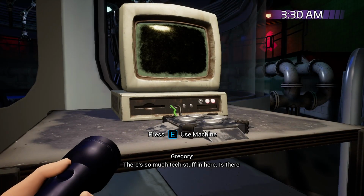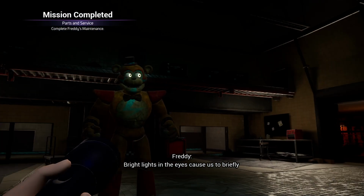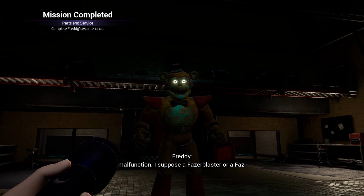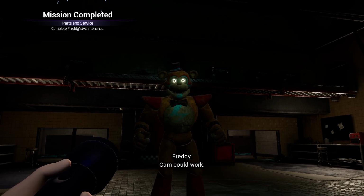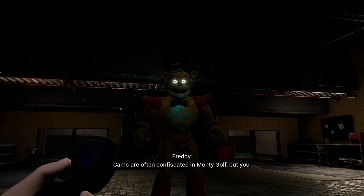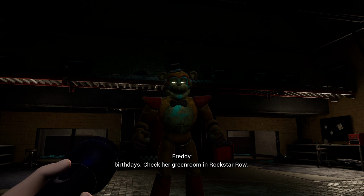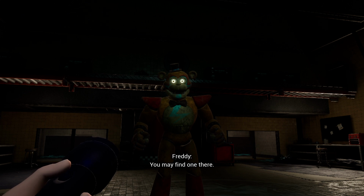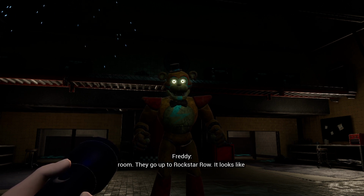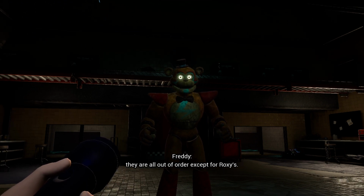There's so much tech stuff in here. Is there anything I can use to stop the other bots? Bright lights in the eyes cause us to briefly malfunction. I suppose a phaser blaster or a phaz cam could work. Where do I get one? Well, you can win a phaser blaster in Phaser Blast. Phaz cams are often confiscated in Montegolf, but you will need a party pass to open one of those attractions. Chica normally gives them out for birthdays. Check her green room in Rockstar Row. You may find one there. Use the service elevators at the back of the room. They go up to Rockstar Row. It looks like they are all out of order except for Roxy's.